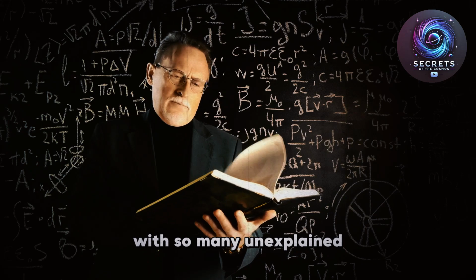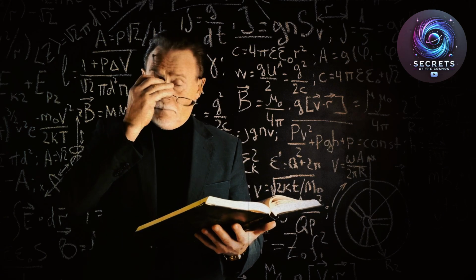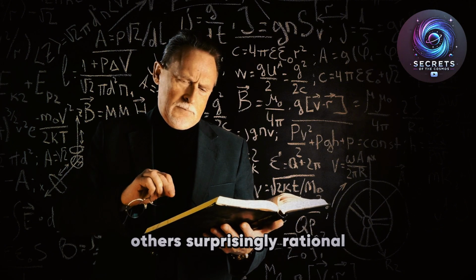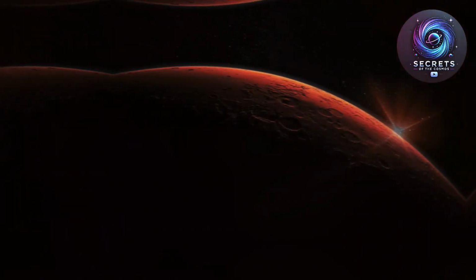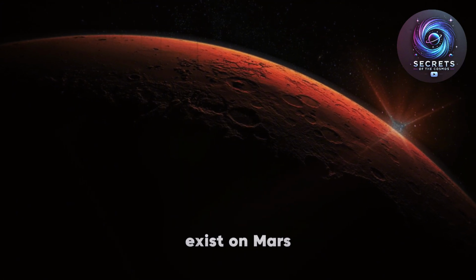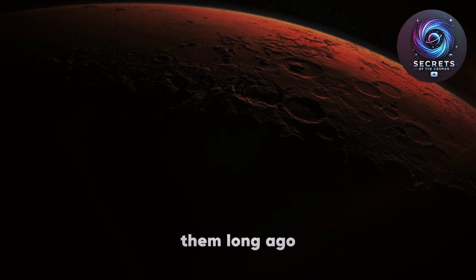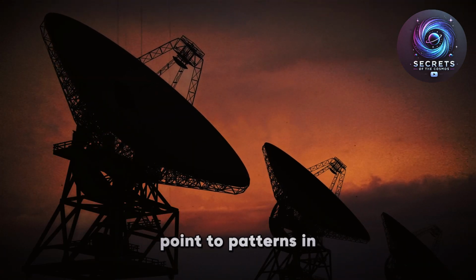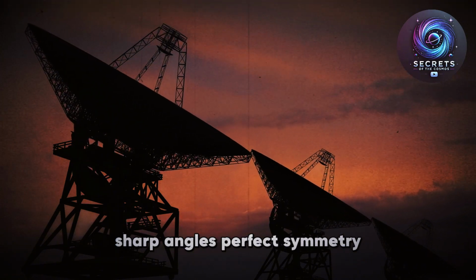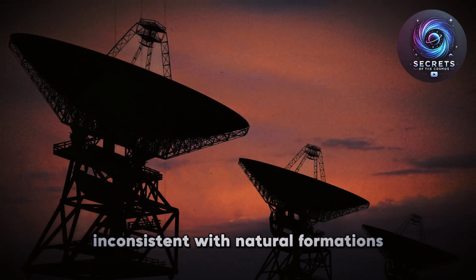With so many unexplained images, redacted documents, and vanishing voices, theories begin to rise. Some wild, others surprisingly rational. One of the most popular? That artificial structures do exist on Mars, and that NASA found them long ago. Supporters of this theory point to patterns in satellite photos, sharp angles, perfect symmetry, and shadows that suggest height and depth inconsistent with natural formations.